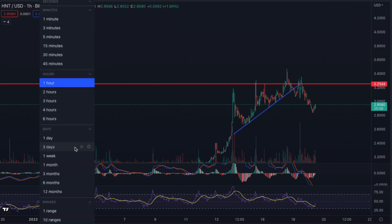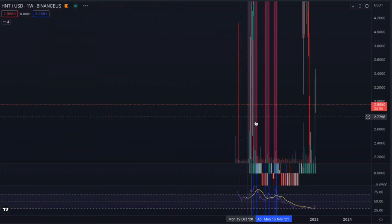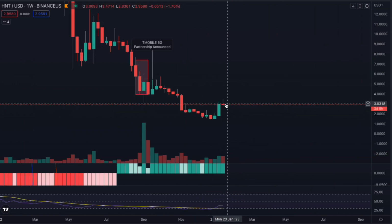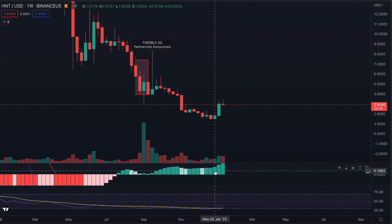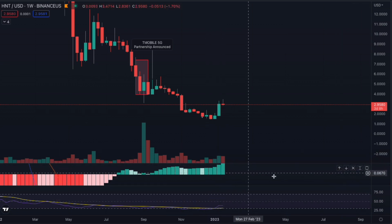Now, if we look at the weekly, which of course is the most significant time frame, this retreat in price is almost invisible, and the RSI is still at incredibly low levels. There is still a lot of room to make progress here on the weekly, and we are still in positive momentum here on the MACD.